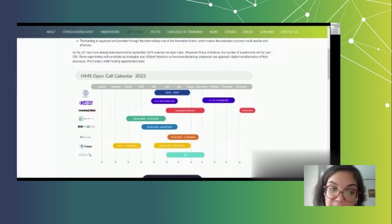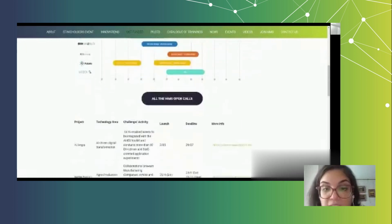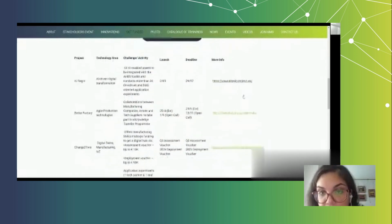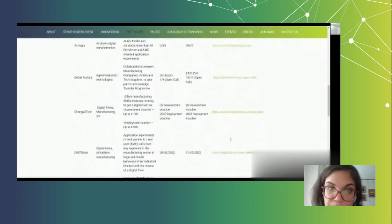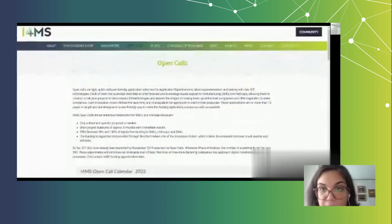And the 8 projects have different types of open calls, so we suggest that you check the open call calendar and also the different websites with the open calls. If you don't know which of these open calls suits you best, we recommend you to apply to the I4MS brokering system. You will find it also on this website.